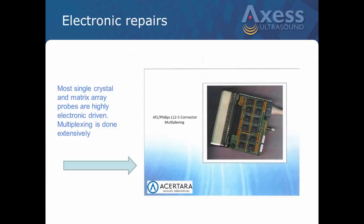We work with our friends at Acertara here, who are an FDA acoustic lab themselves, and we do the acoustic power testing here, and then they perform the reading. So we make sure that any replacement arrays we use do not exceed those limits. That's where the FDA will frown, and there could be some problems. You've got to make sure that the replacement array is performing as close to the original equipment manufacturer's array as possible.